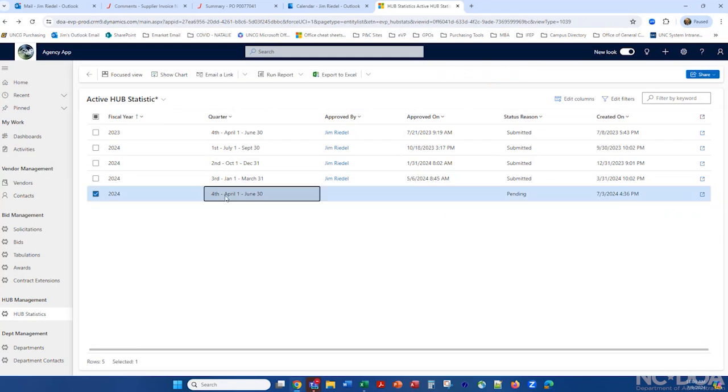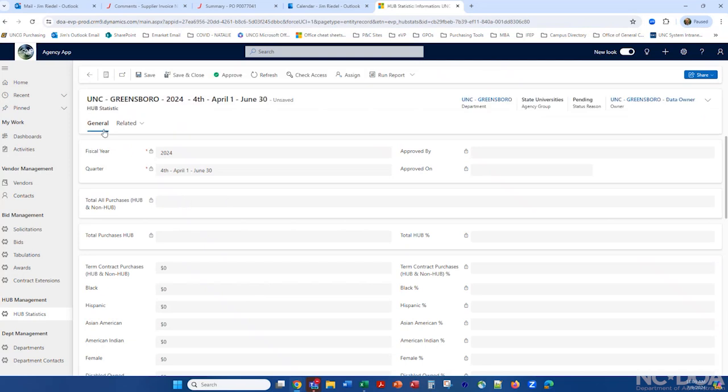Jim, did you want to click in one of those? All right. So that's the header part up at the top that shows the UNCG, and the status is pending. It's a state university, and then it shows the fiscal year and the quarter, and then the total for HUB and non-HUB, and the total for HUB purchases. And then he would enter some data there for his HUB and non-HUB. And yeah, anytime you click in it, it should allow you to make edits there.